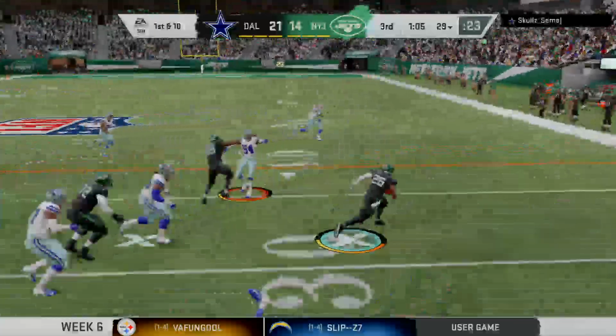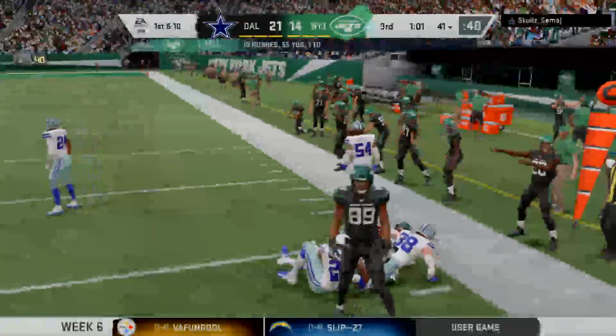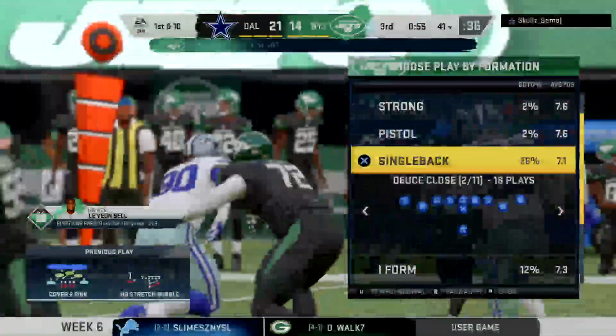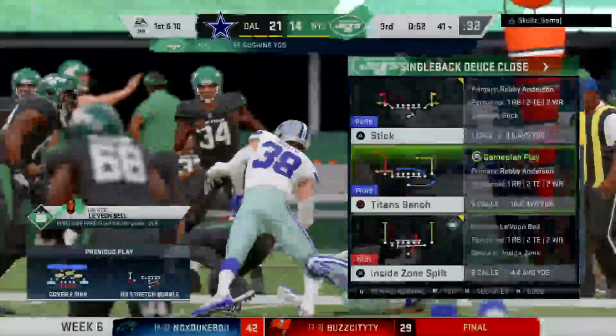They'll start the drive with a carry by Bell. And they get him down, but not before he takes it across the 40-yard line. Give him 13 yards on the opening play of the drive and also give him a 1st down. Now, that was an excellent run.